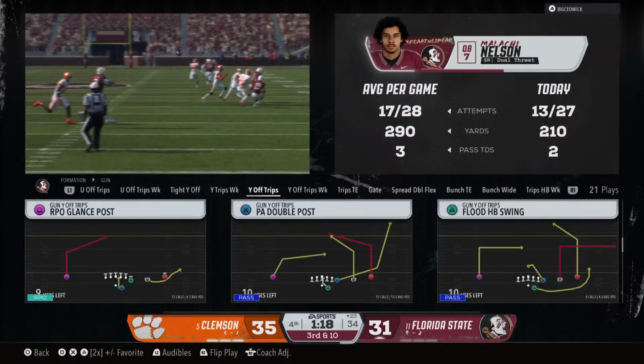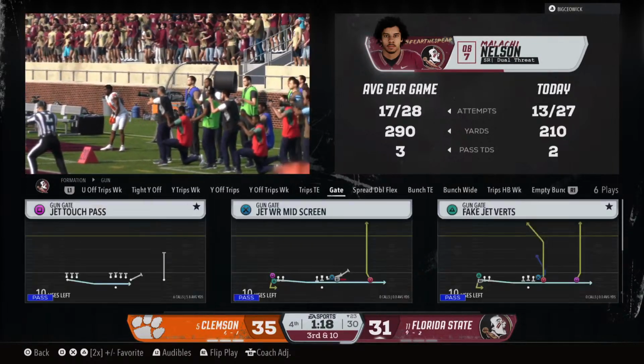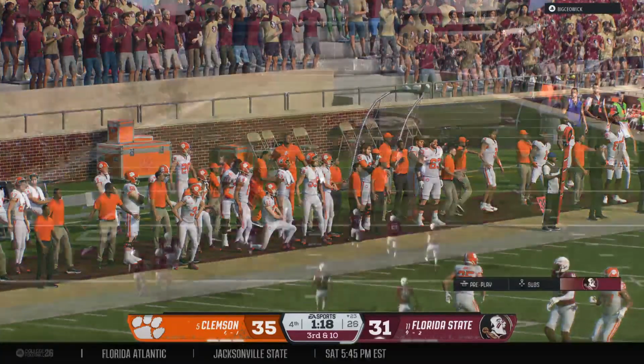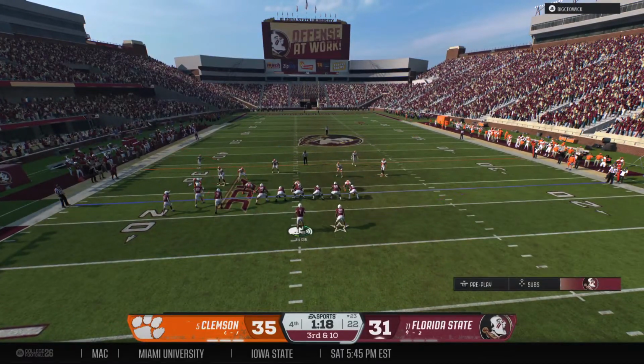Well, this is it. Late in the game, really tight situation. This is what separates a good quarterback from a great quarterback. Can he come up with the play to keep this drive alive? Tight game, final 2 minutes. Can the offense make a play here? And they desperately need it.